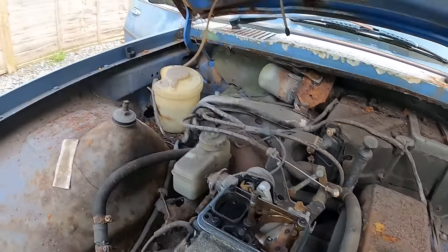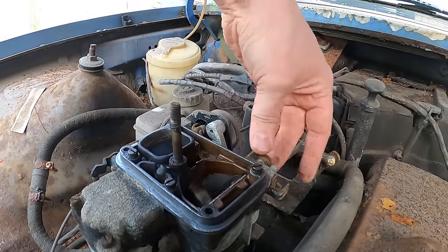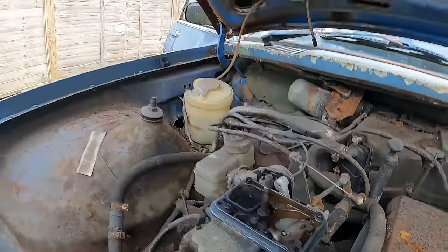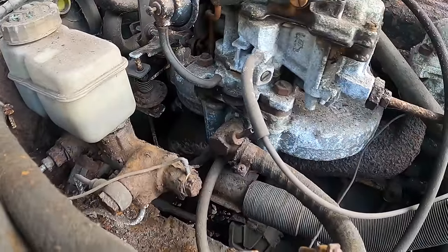And it's free. That's a good start, isn't it? So was it an automatic choke or something? I don't know. Well, must be. God, look at all this stuff down there. It's great, isn't it?